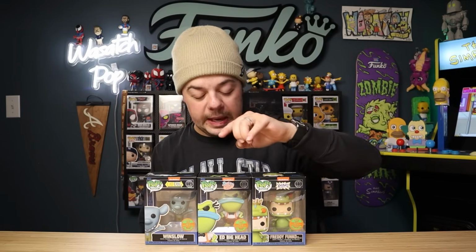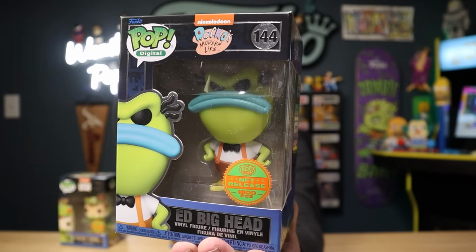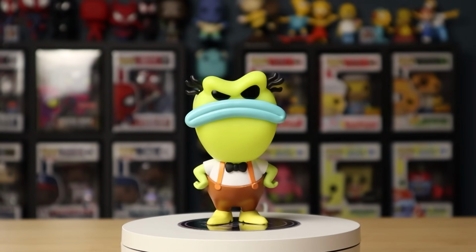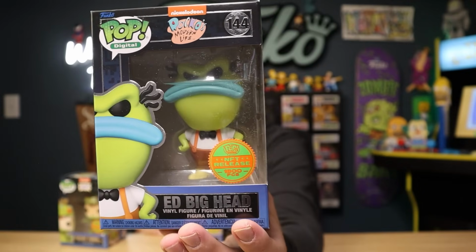So this is Nickelodeon Series 2 right here. We have Winslow from CatDog, Ed Bighead from Rocko's Modern Life, and the royalty Freddy Funko as Reptar. We'll definitely take a look at that one last, but let's take a look at Ed Bighead right here. Limited to 1,800 pieces. I do love me some classic Nickelodeon pops, guys, and I definitely remember watching this show as a kid, so this is a fun one to have in the collection. And funny enough, this isn't the last Rocko pop that we'll be taking a look at in this collection, but I gotta say, I think he turned out great as an NFT.